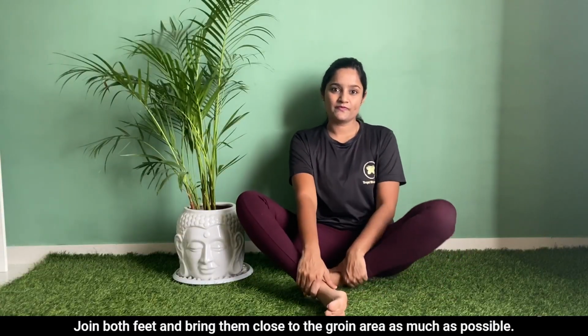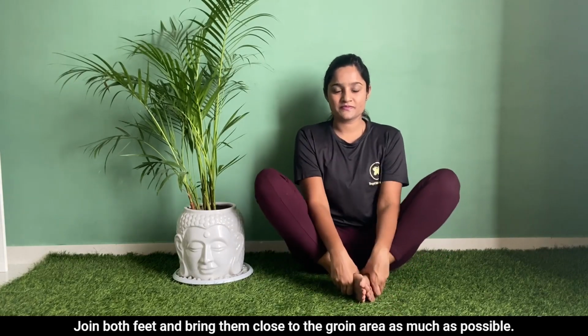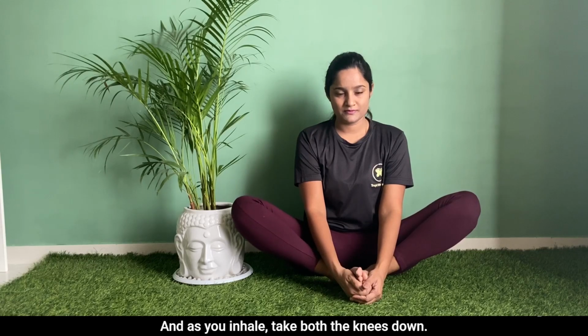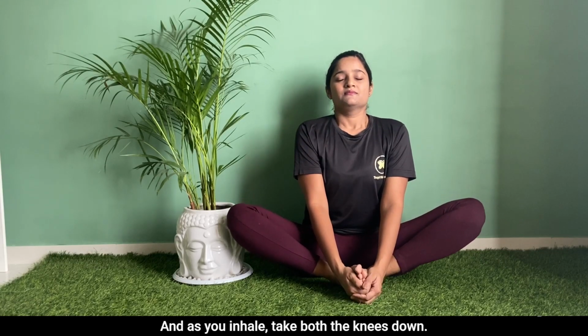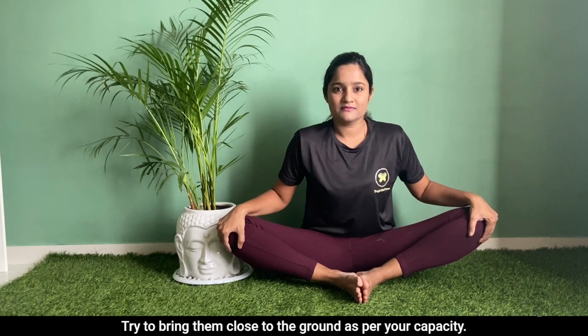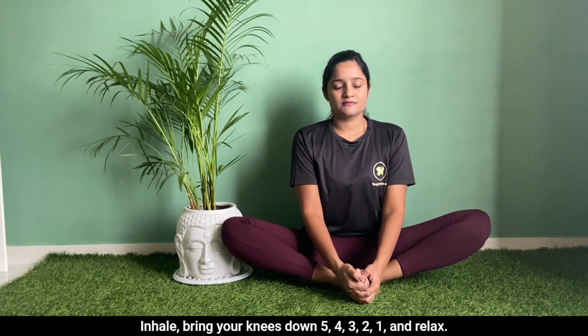Join both feet and bring them close to the groin area as much as possible. Now take a deep breath, and as you inhale, take both the knees down. Try to bring them close to the ground as per your capacity. Inhale. Bring your knees down.